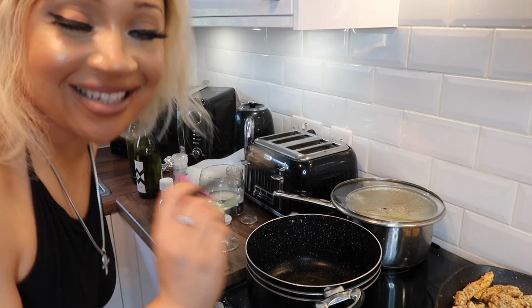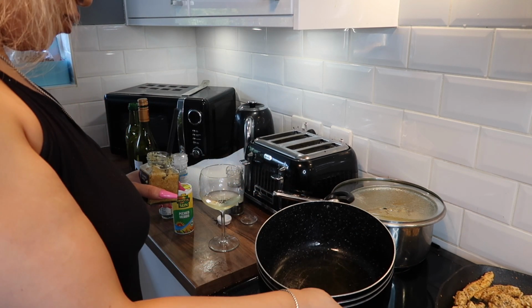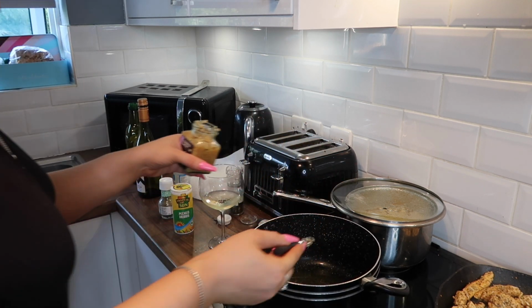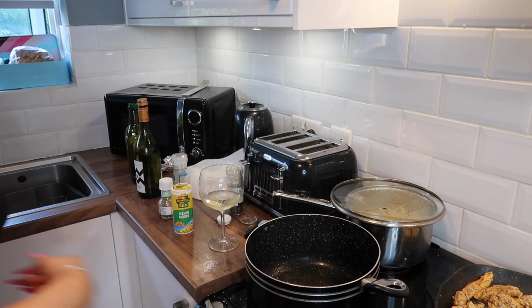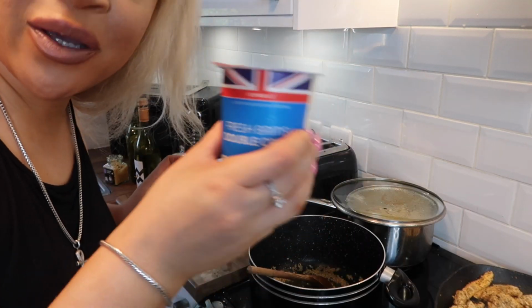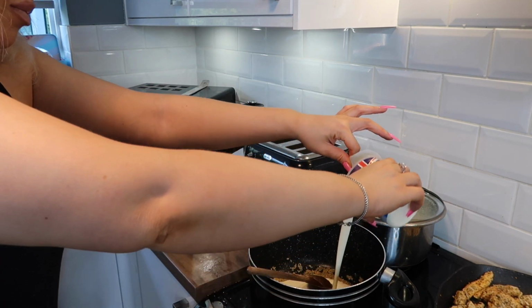FYI guys, I did actually check some of the measurements, so I'm actually being quite good today. She adds some garlic to the pan. Oh my god. Okay. I don't want this to burn. Let's mix it very quickly. And then she says, now will be a good time to add your cream. So I'm adding my cream. This is double cream, guys.